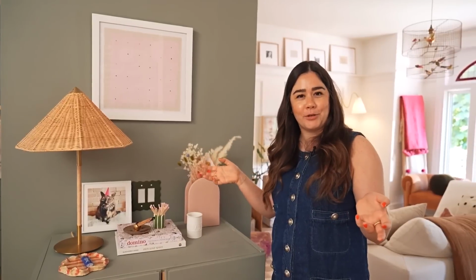I guess this is a good opportunity to just note that yes, I have a lot of pink accents in my home. Pink is my favorite color to decorate with. Took a while to get my partner Noah on board, but he honestly doesn't mind.